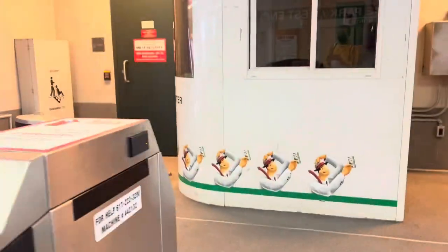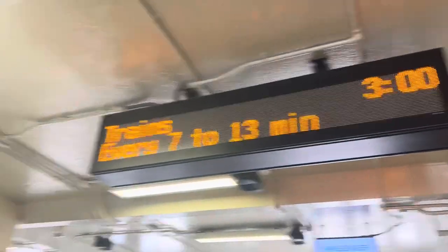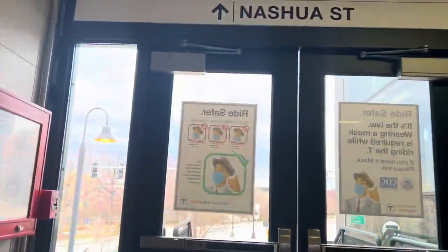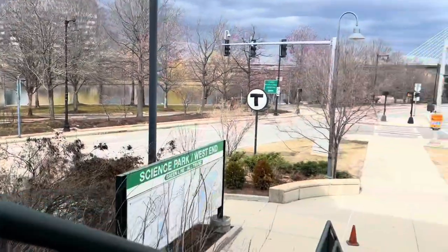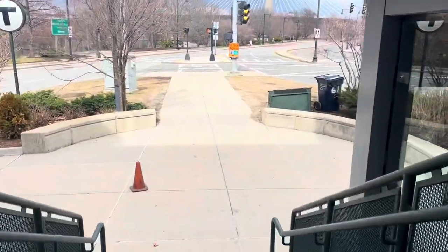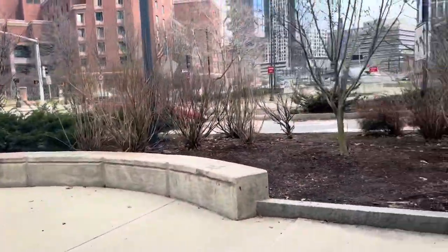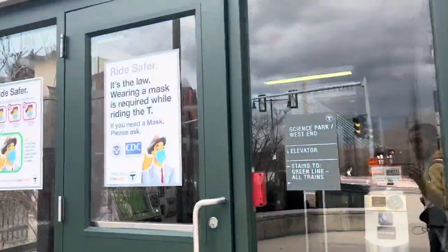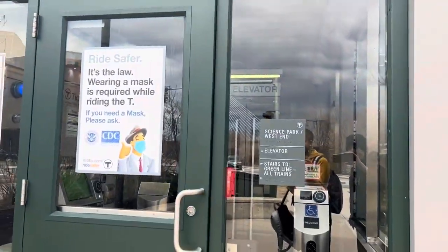Alright, outside the fare gates. So there's three over there. Why do they have the old ones? The electrical rooms are over there. And this is where we exit Science Park. Well, this is the left side, basically. Oh, God, my backpack. Alright, let's go down the stairs. We have another one, actually. What do you think this is? Oh, it's an elevator. But this is to Lechmere, I believe.